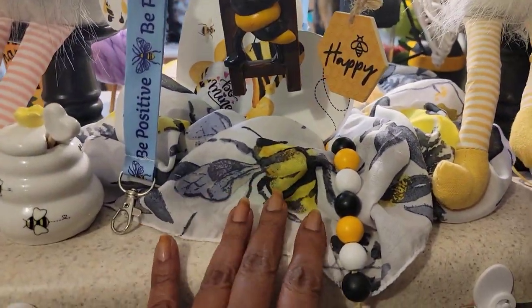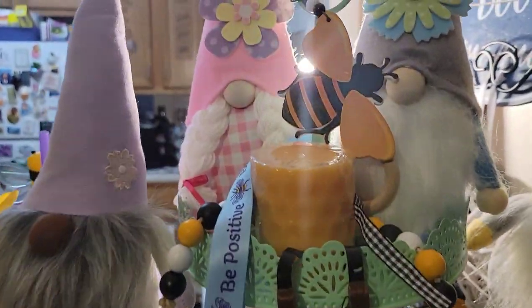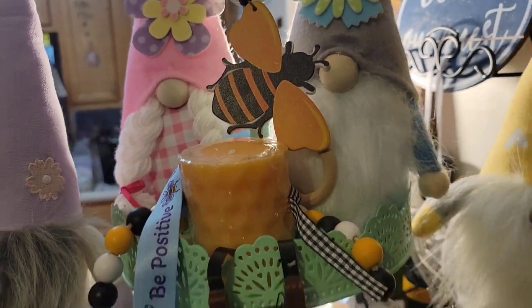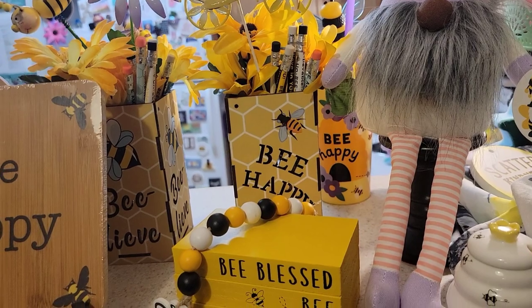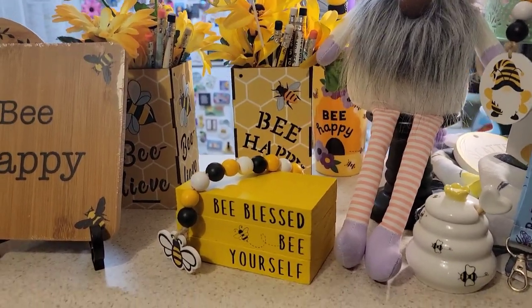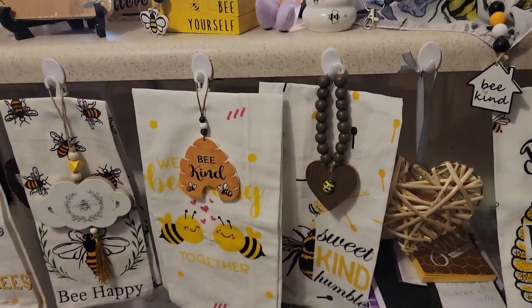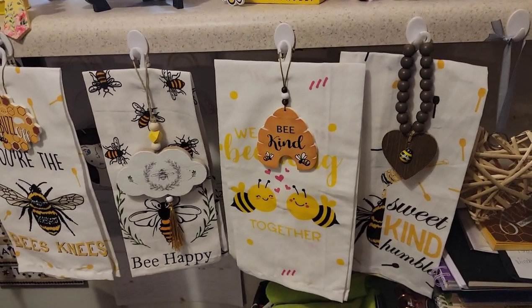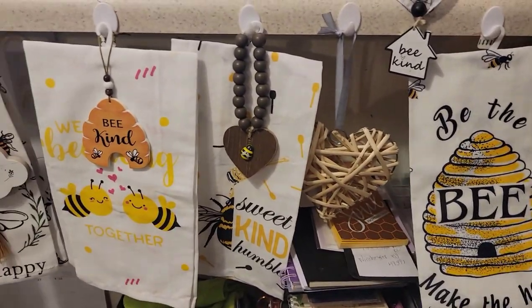I got my bee scarf wrapped around my tiered tray, the green one, the double one. I've got the honeycomb candle here. And I have some stuff in the back where you can see it from the back when you're in your kitchen. So all this just makes me so happy when I do this and I get it all done. It's a lot of work. I've been recuperating for the last few days because, yeah, I'm old, y'all.